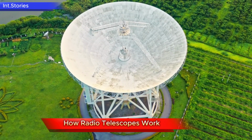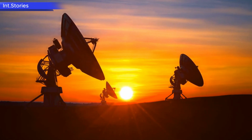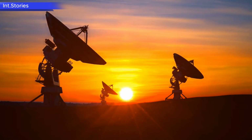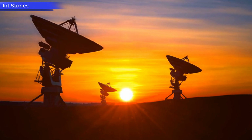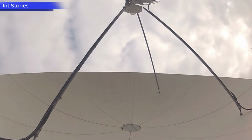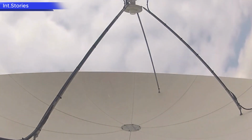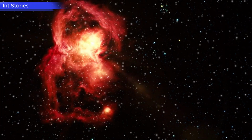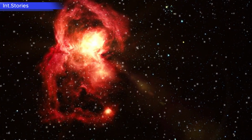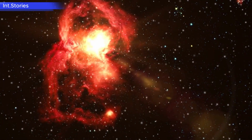How radio telescopes work. Unlike optical telescopes, which collect visible light, radio telescopes capture electromagnetic radiation in the radio range. Radio waves, like light, are part of the electromagnetic spectrum, but have a much longer wavelength, from millimeters to tens of meters. This allows them to penetrate cosmic dust and gas, which are opaque to visible light, opening up for study objects hidden from optical observations, such as galactic centers, star-forming regions, and supernova remnants.